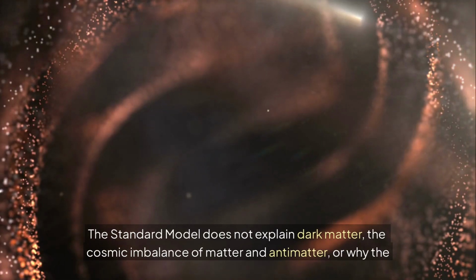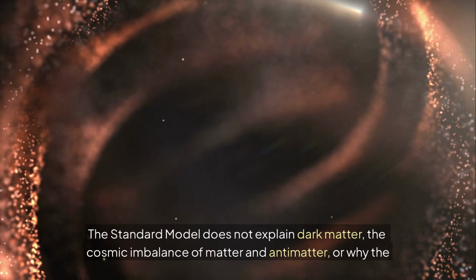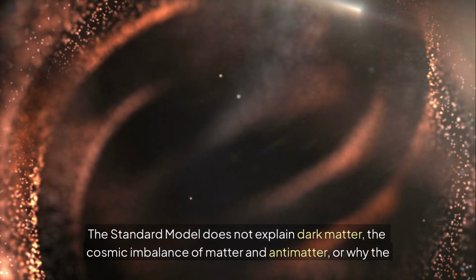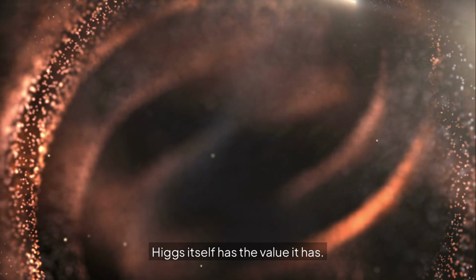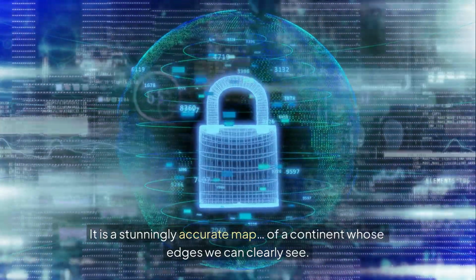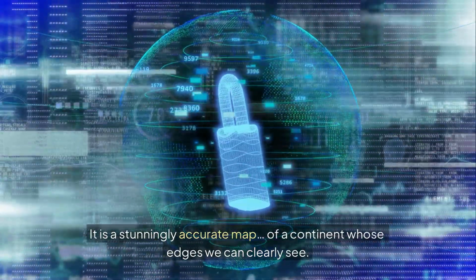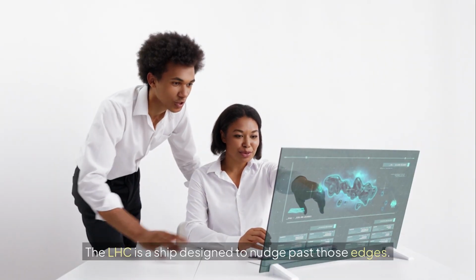The standard model does not explain dark matter, the cosmic imbalance of matter and antimatter, or why the Higgs itself has the value it has. It is a stunningly accurate map of a continent whose edges we can clearly see. The LHC is a ship designed to nudge past those edges.